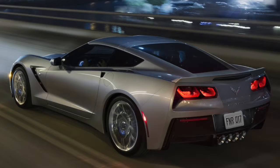I can tell you that for someone who doesn't want to spend a large sum of money and wants to enjoy driving a car that truly is America's supercar, a Corvette can get you there. A Corvette will give you that feel.